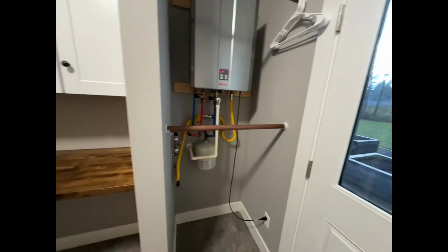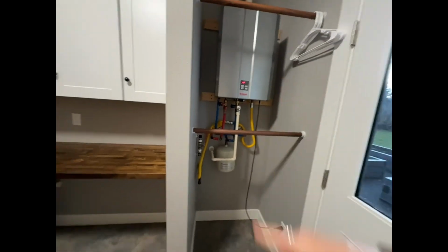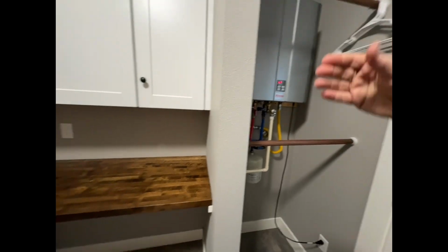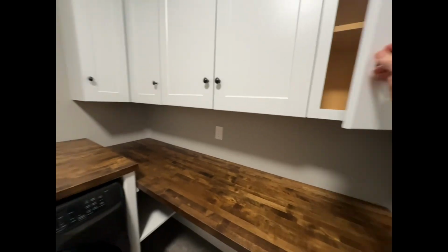You have a tankless water heater, so that's handy. Instant. It takes a minute for the hot water to get there, but once it gets where it's going, it's hot for however long you need it.